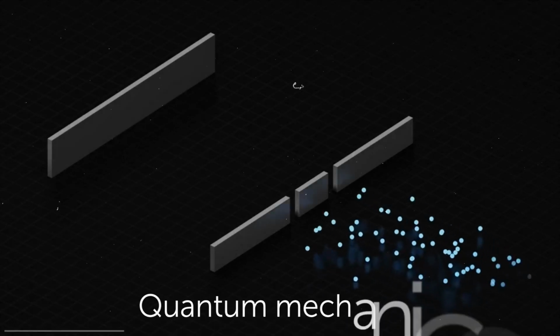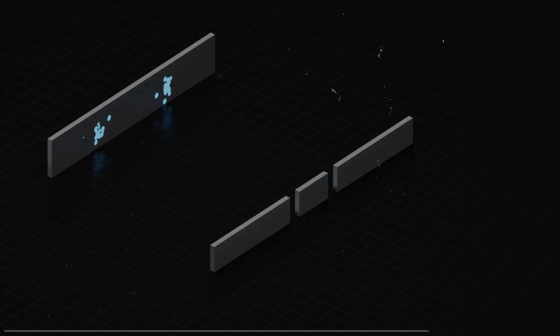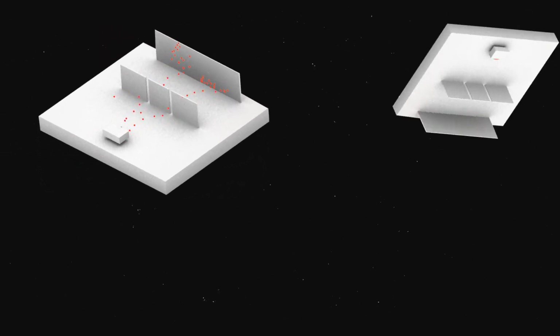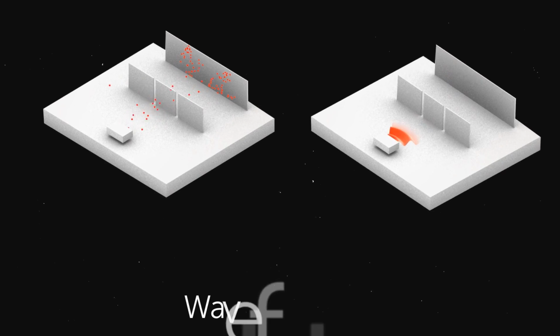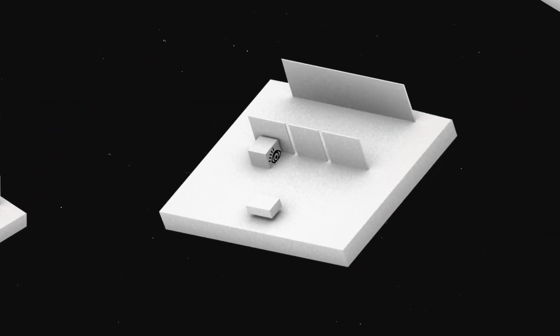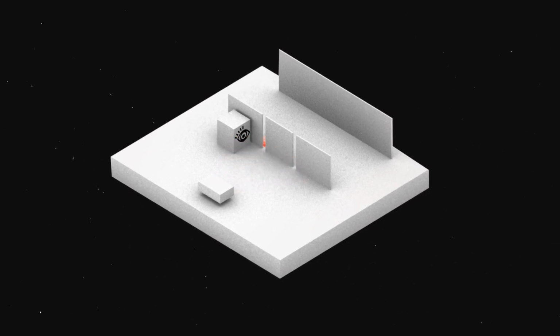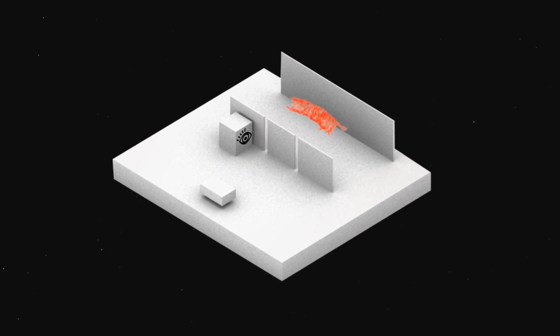Now, quantum mechanics is basically the fancy math behind teeny tiny particles. According to it, these particles can exist in multiple states all at once. They call it a wave function that holds all the crazy options. But here's the catch. When we observe these particles, we only see one outcome. It's like the universe keeps playing hide and seek with us.